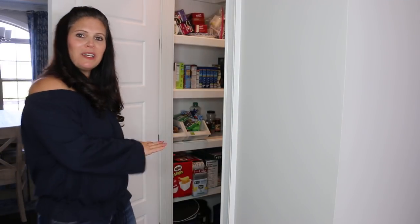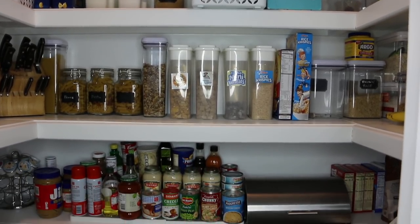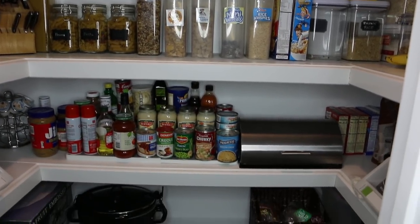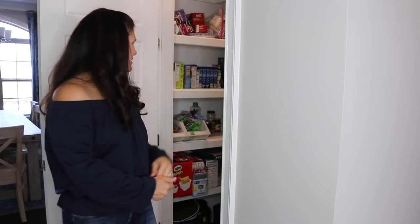Now the last thing I want to show you is the pantry. It is a small walk-in pantry, but it gives us plenty of room for all of our food. I have it organized pretty well. Now if the family would just leave it that way and stop throwing things on the shelves, it'd be even better. But as of right now, it's organized and looking fantastic so that you can see exactly what's in here as soon as you open the door.